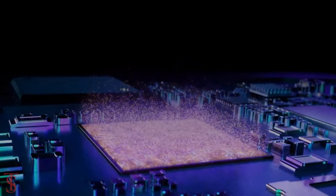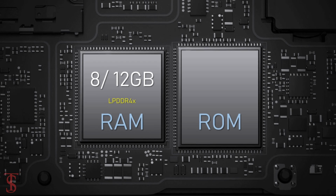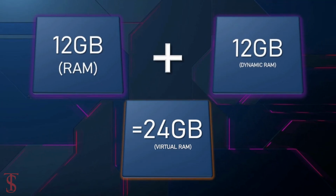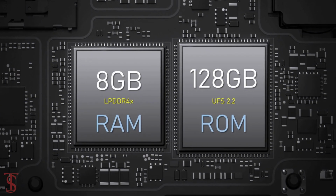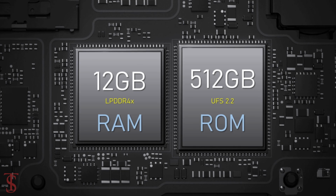In terms of storage, the smartphone packs 8 or 12 GB of LPDDR4X RAM that can be extended up to another 12 GB by using internal storage, and it has 128, 256, or 512 GB of UFS 2.2 storage.